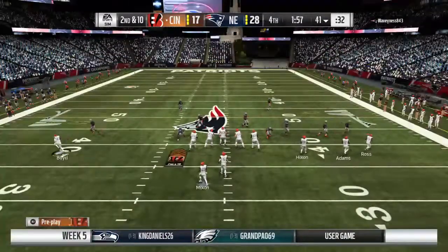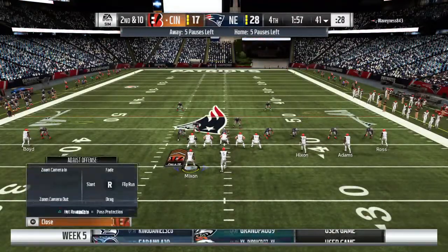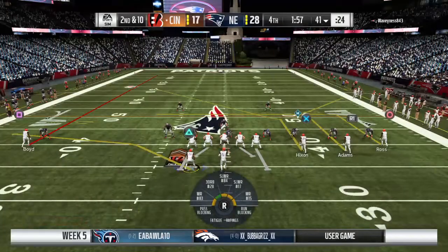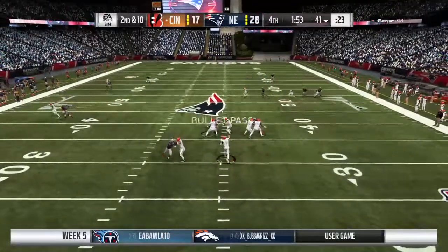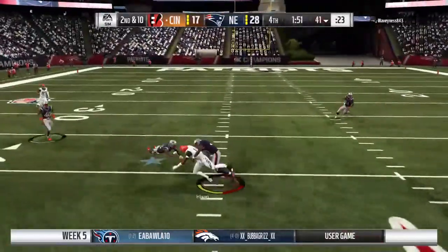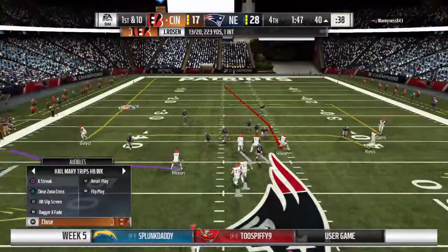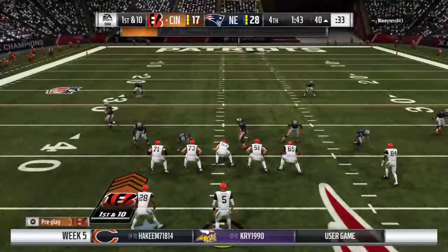All right, here we go. Blue 90. 2nd and 10. It's Rosen again. Oh, he's got a man wide. Incomplete. And they'll work this down to the 40-yard line. Tackled there. The Bengals passing game finding a rhythm.